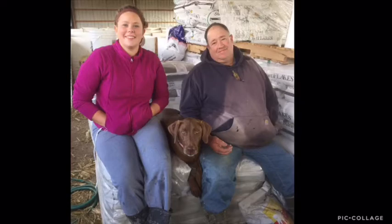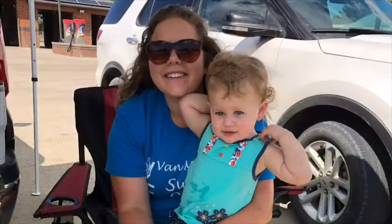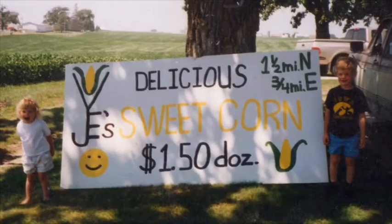If you are looking for me in July or August, you will most likely find me in the sweet corn patch or at one of the roadside stands. My parents started Van Manen sweet corn when I was 3 and Jacob was 5. Once Jacob and I were in high school and college, we officially took over. The price of sweet corn has changed a little bit since we took over.